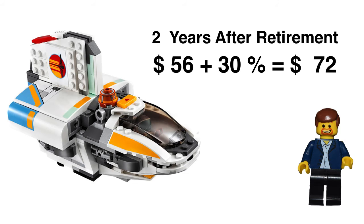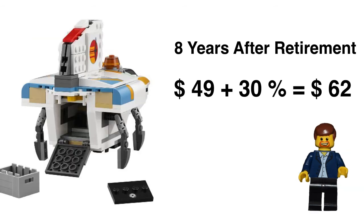2 years out after retirement, the set still projects to do very well based on the previous Phantom. We're having a $72 price point 2 years out. I think that's a little bit high, and I'm going to explain in a second when I show you the 8-year projection on this. So the 8-year projection, it goes down to $62. What affected that was the value of the parts projected to be only 49 8 years out.